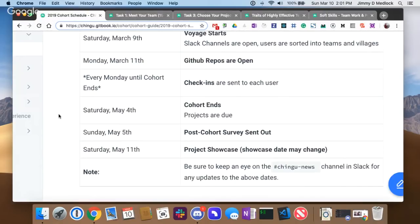Oh, you mean a ticketing system for contributing and for Chingu work? And yeah, let's talk about that on Discord. I want to make sure I don't misunderstand that.